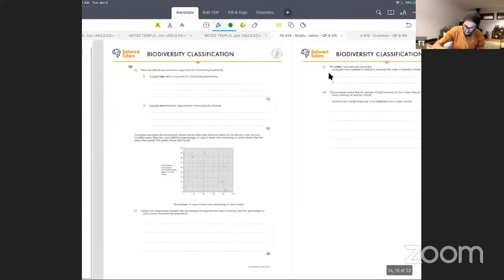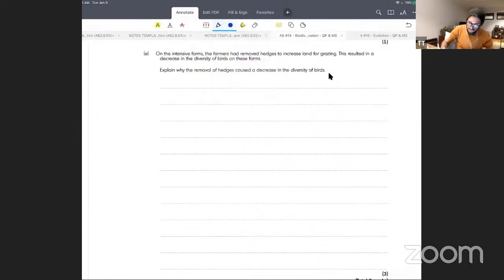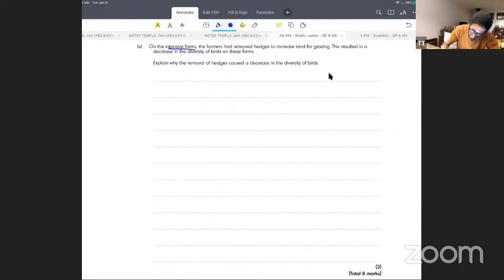The last one I want to just look at before we pack it in is an absolute classic. We've got intensive farms. Farmers have removed hedges to increase the land for grazing. This resulted in a decrease in the diversity of birds on these farms. Give reasons why removal of hedges causes a decrease in diversity, and specifically of birds here. 3 marks, got loads of space.